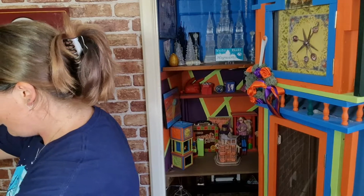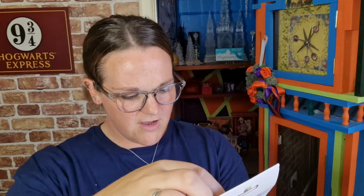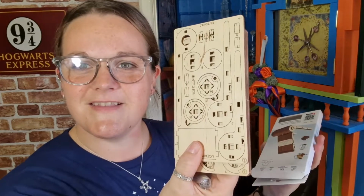And then, what else do we have in here? What is this? A portable phone holder. Let's have a look. Hang on. Let's open her up. I think you build it yourself. It's like one of them wooden puzzles by the looks of things. Look at these!